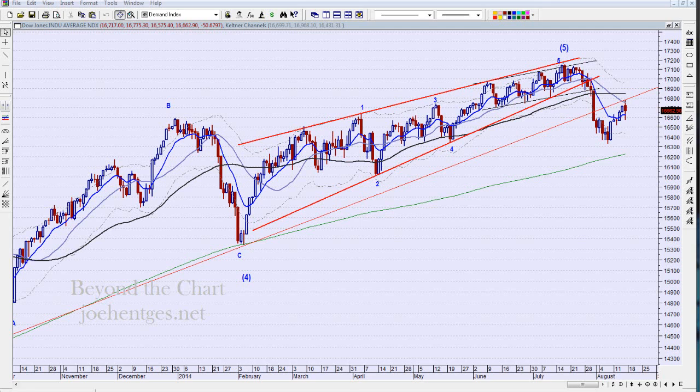We're going to take a look at the indices like we usually do. We've got 2 days of trading to catch up on, and we'll take a look at the weekly charts also on the major indices. And then we'll look at the indicators, the ETFs, and then take a look at Germany to see what it is telling us.